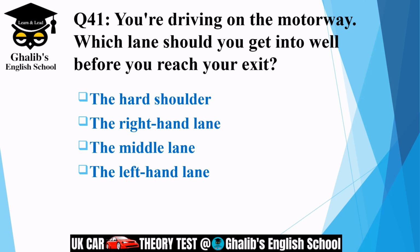You're driving on a motorway. Which lane should you get into well before you reach your exit? So the question is asking you, when you reach near your exit, which lane should you use? The hard shoulder, the right-hand lane, the middle lane, the left-hand lane. The correct option is the left-hand lane.